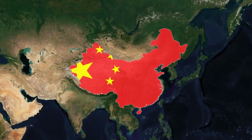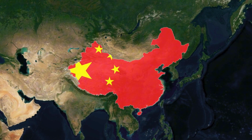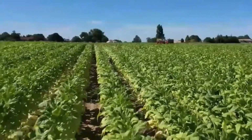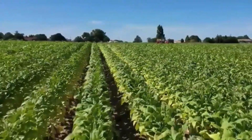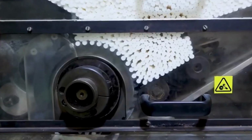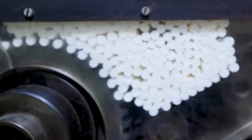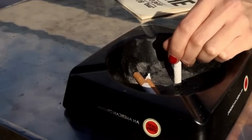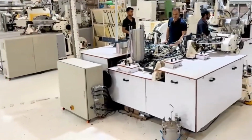Well then, today we will travel to China, home to one of the largest cigarette factories on the planet, where more than 10,000 cigarettes are produced every minute. There we will discover step by step how a simple tobacco leaf is transformed into one of the most consumed and most controversial products in the world. So get ready, because today we are going to discover how cigarettes are mass-produced. Let's begin.